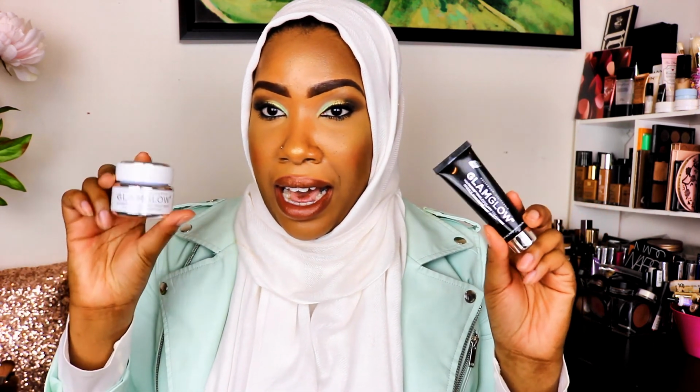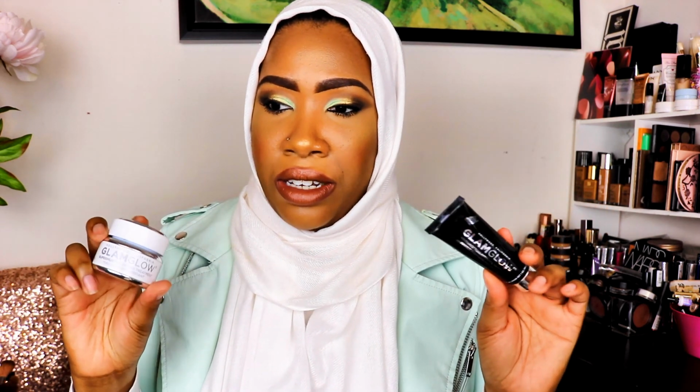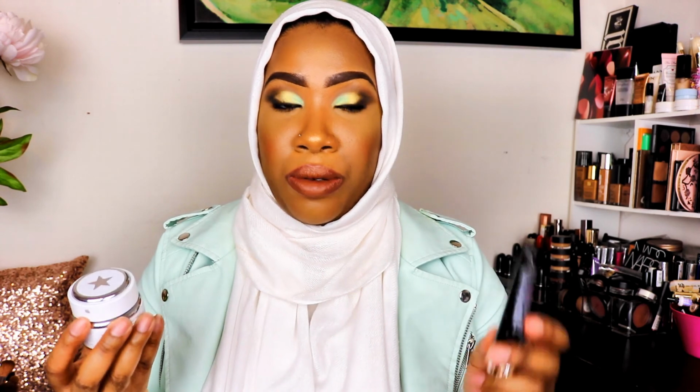These next products are from Glam Glow. It is their Super Mud Clearing Treatment and also their Youth Mud Exfoliant Treatment. I got these actually during the fall VIB sale in 2016, and it came in a little pack, which was really good, like a value set. I've been going in with this for a really long time, and I just sort of discovered this probably 2 months ago. I finally picked it up and started using it, and it is so good.